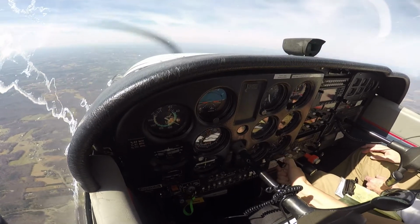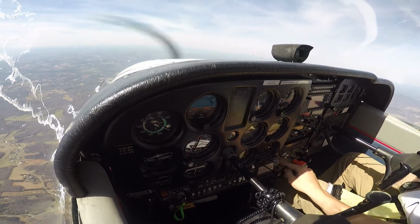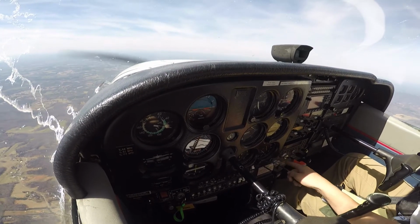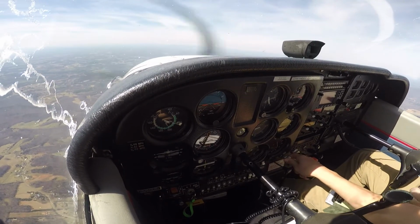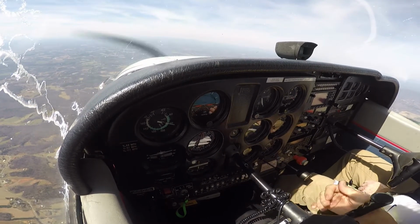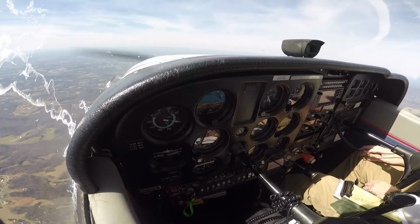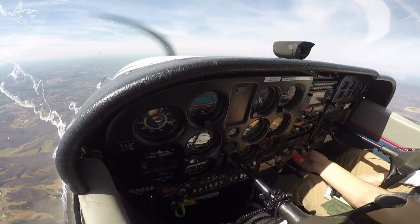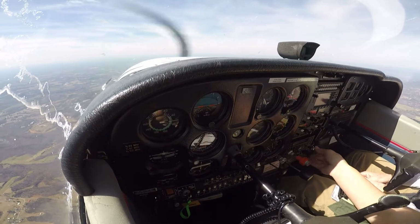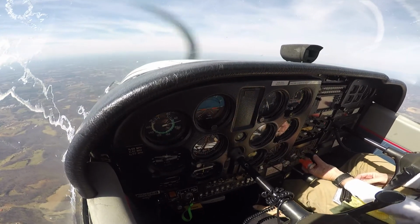Right. That out. Bring your power down to roughly 1,500. It doesn't have to be exact. This is just to help us slow down. Or give us a little bit of mixture. We get in the white arc. You hold your altitude. Right. All right. You're in the white arc. Go ahead and start bringing down those flaps. And I'll get you down to 20.